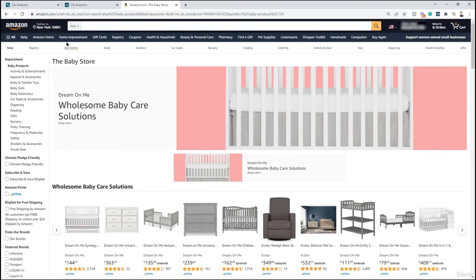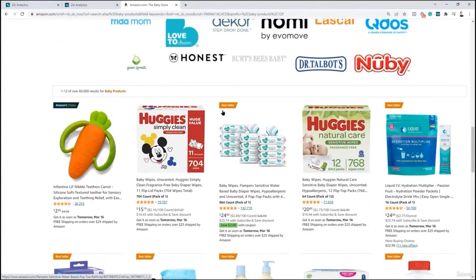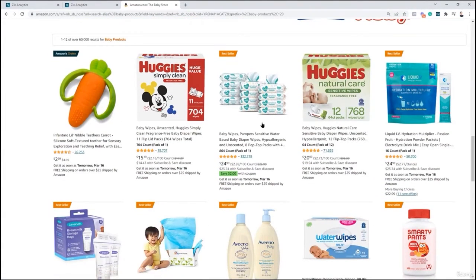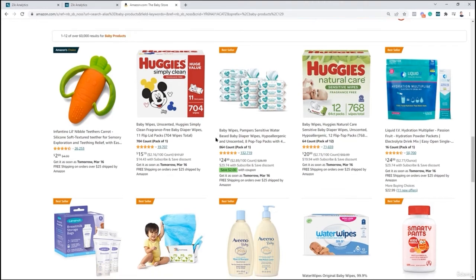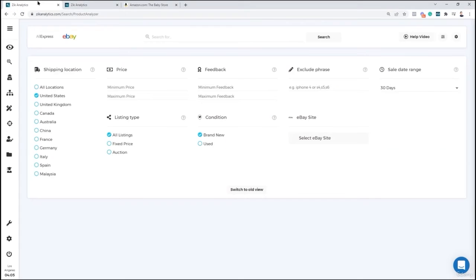So after I click the baby category, I will scroll down and I will look for bestsellers. Do you see this orange sign, bestseller? These are products that are considered top sellers on Amazon, and a lot of dropshippers take them and try to sell them on eBay. So I'm going to just copy keywords of one of them. For instance, we'll take this one here.